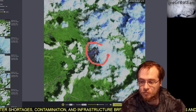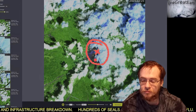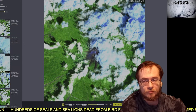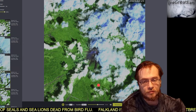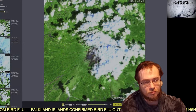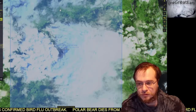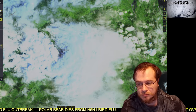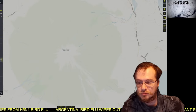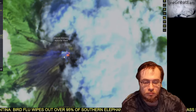This is the volcano. This is the crater, the summit. I could look closer at it, but the date is the 23rd. So we come over here. We go to February 23rd. We zoom in on it.